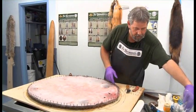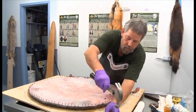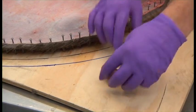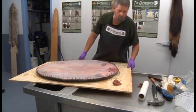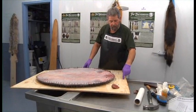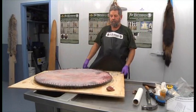There's one last thing I'm going to do, and that's my caster. So I'm going to put one nail like this here, and we're going to hang our caster up on it. So now the casters are on, the beaver's on the board, everything is ready to go. We can take the beaver now. Usually I have a hole in my board here, and I take the board and I hang it up.